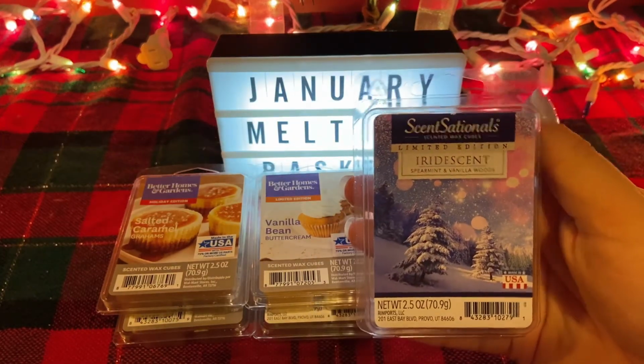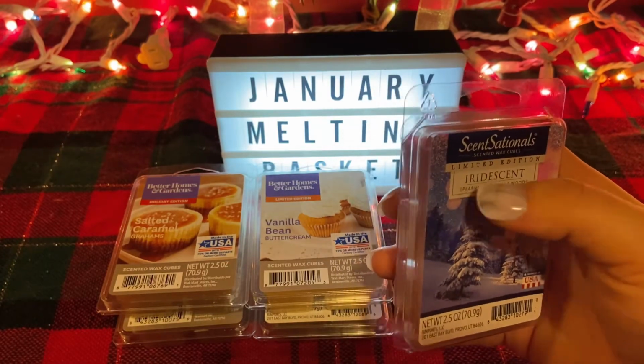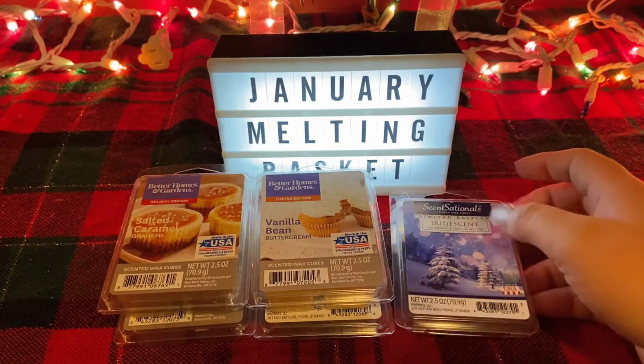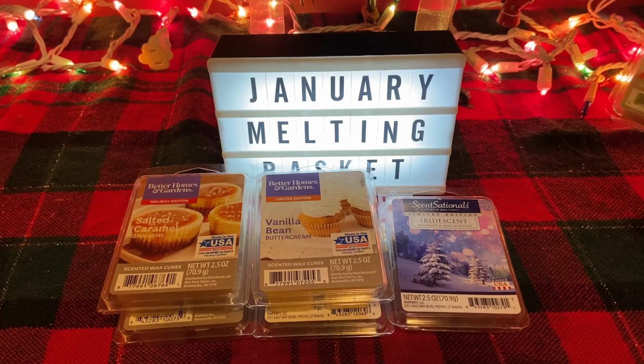Iridescent. This one, the vanilla woods in this is kind of cologne-y again, but the spearmint in it really makes it a nice, unique scent, and I like this one when I'm cleaning the house after Christmas and you're getting the house back in order. I don't know, that's what it smells like to me.